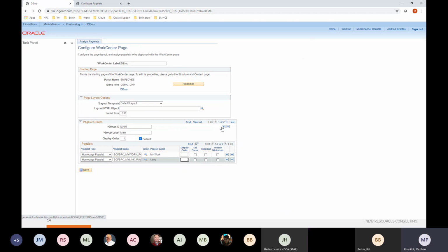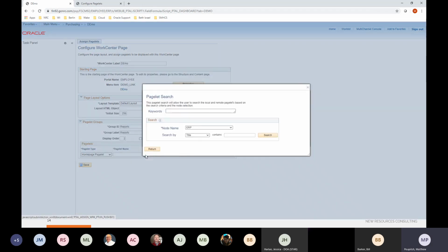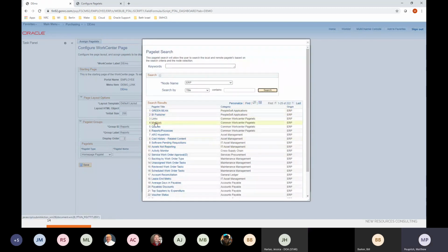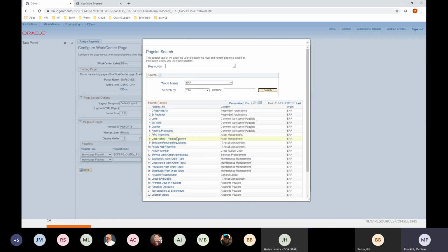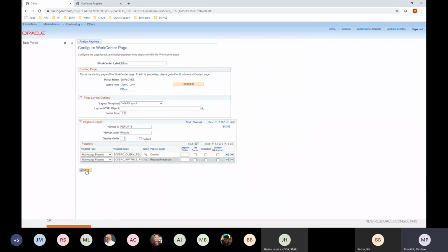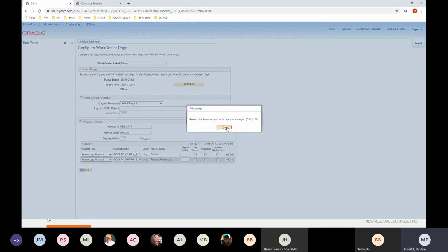So I clicked the plus sign and I added a second group. This group, I could call it reports. Display order 2. So this will be the second group. Default, I can have the second or first group default. I have the first group defaulting. And then I'm going to create queries. So that's the other pagelet I want. And let's add reports and processes. Okay, great. Now if I hit save, you'll have to refresh your browser.